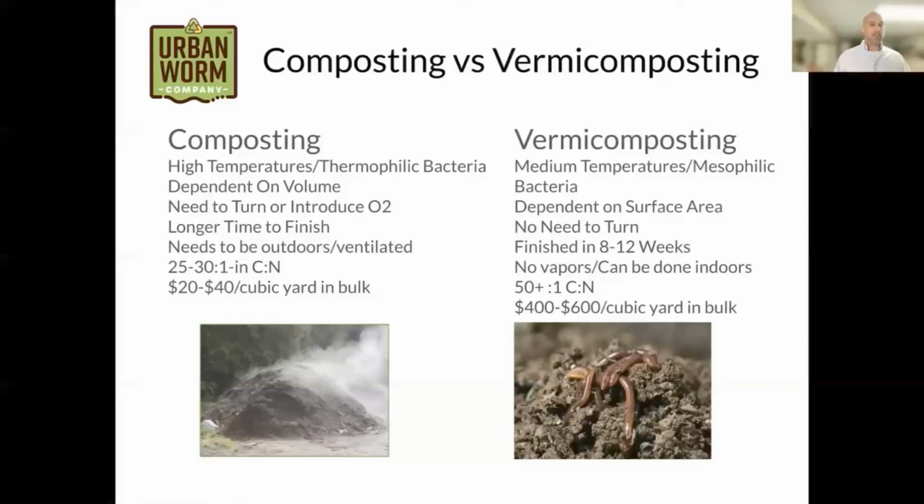Vermicomposting happens at much lower temperatures using mesophilic, or medium heat-loving, bacteria. It also is dependent on surface area instead of volume. So the composting worms tend to stay in the top 8 to 12 inches of their habitat. I think it's probably more like 6 to 8 inches. And so they won't work a pile top to bottom. Because of that, it's much more dependent on surface area, again, rather than volume.